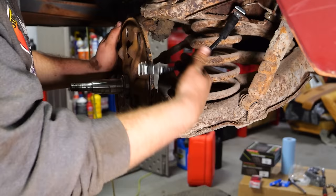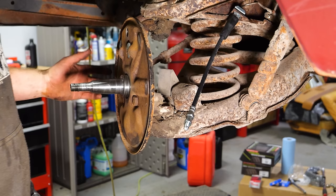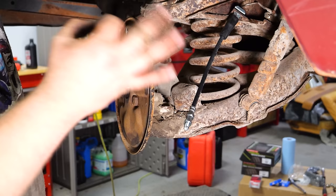If you break one of these and you need one, they sell them down at O'Reilly's. I don't remember if they're behind the counter or out on the shelf. I want to say they're out on the shelf. It's one of those Dorman Help products. Go pick up 5, 6 of them, keep them in your toolbox. It'll save you a trip later on.